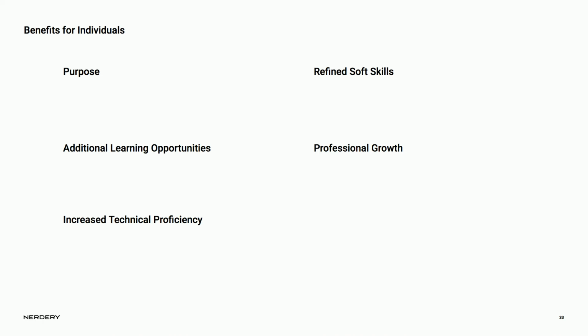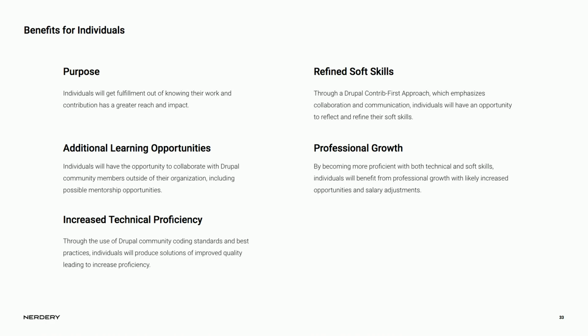Which ties into the increased technical proficiency, and then the refined soft skills, where a large part of this approach is the collaboration, learning to communicate the options, the values, the pros and cons, and going through this process and just being a team member with your development team, the project leadership, other people in your company, but then also the client and client stakeholders. And I think through all of that comes the professional growth.